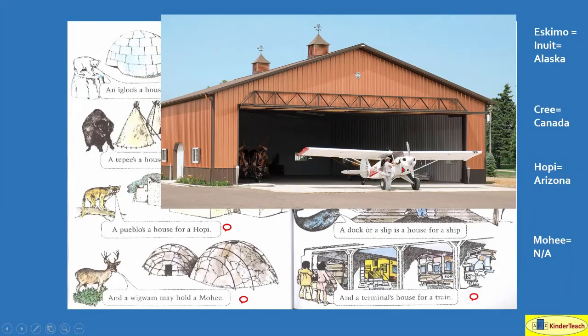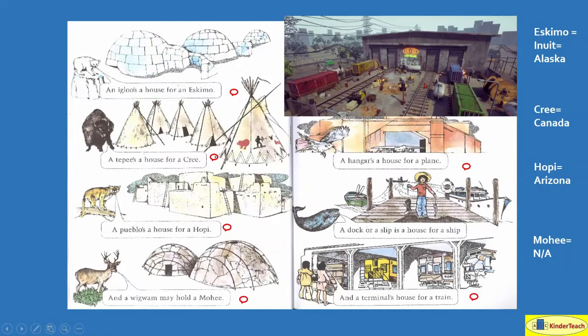And there is an airplane hangar. It's where you put the airplane if you're working on it or you just want to get it out of the rain and the cold. That is a train terminal. They oftentimes back up into this building, and so they can work on the train, or the train cars if they need to.